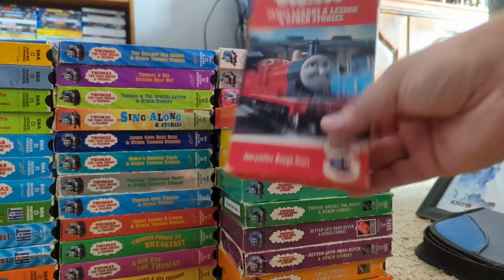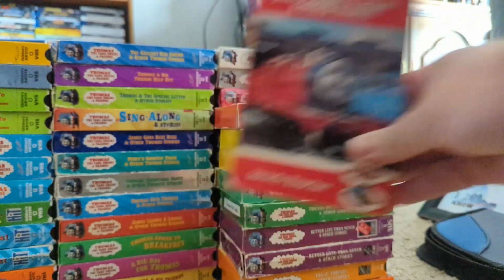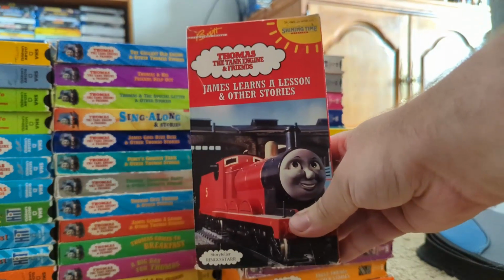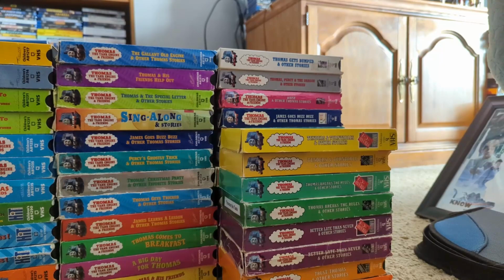And then the red tape variant of James Learns a Lesson. This was an early eBay purchase for me, and it was so exciting when I got it. I was so happy, because I'd never seen one like that before. We have a 90s reprint of James Learns a Lesson. For the longest time, that was the only one I didn't own in that style. Got that one a few years ago.